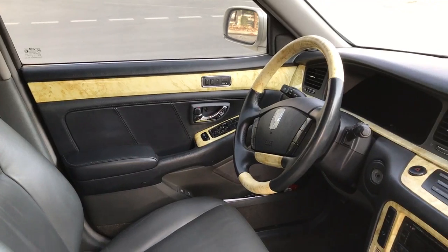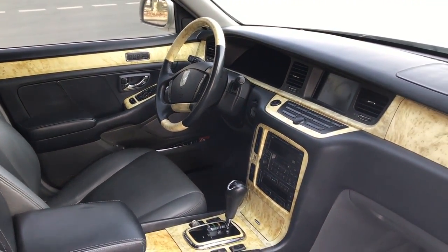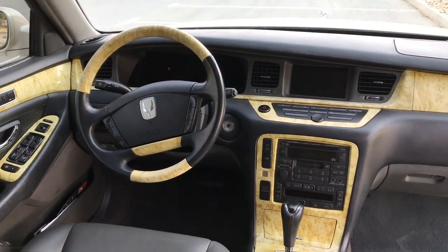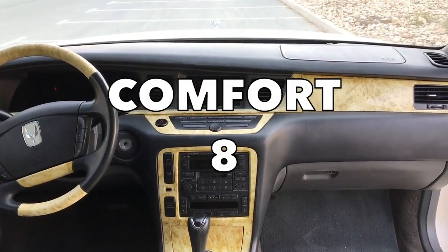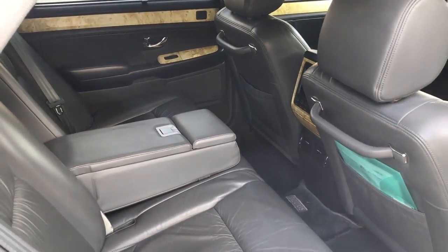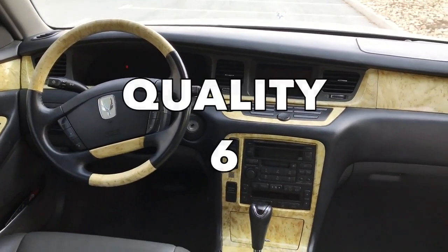As for the daily categories, starting with features, the Equus has some stuff that would have been cool in 2002, but it's missing all the modern tech you'd want, and it gets a 4 out of 10. Next up is comfort, and this doesn't quite reach the level of Bentley and Rolls-Royce, but it's not that far off, and it gets an 8 out of 10. Next up is quality. The interior is nice, but it's no Rolls-Royce, and it's not even on the level of Lexus or Mercedes-Benz. I don't know about reliability, but I'll assume it's about the same, a little above average, and it gets a 6 out of 10.